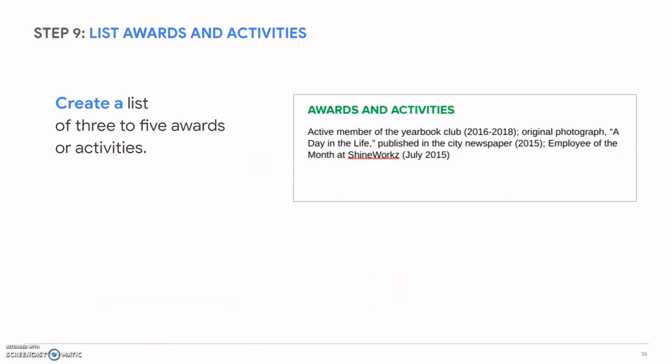Now let's move on to the last section of your resume, awards and activities. Think about your extracurricular activities and your accomplishments. Maybe you worked on the school yearbook, were recognized for a hobby, or earned an award at your job. You might also list sports, clubs, contests, performances, or student government. Only include awards and activities from the past 3 or 4 years.